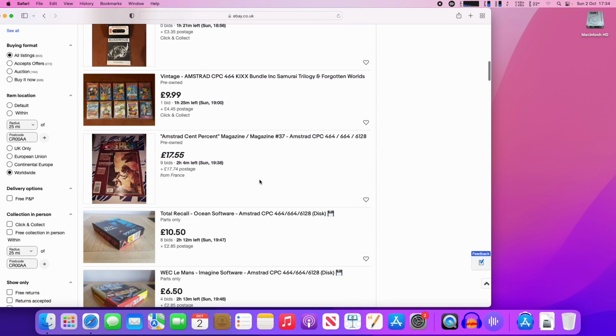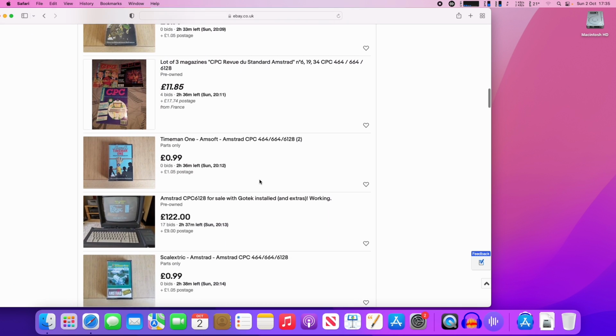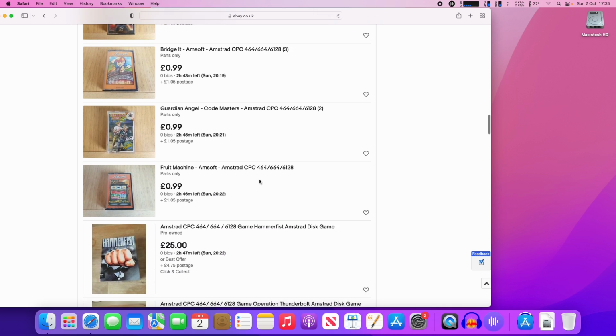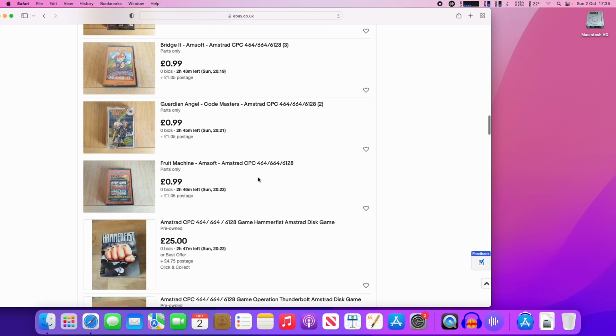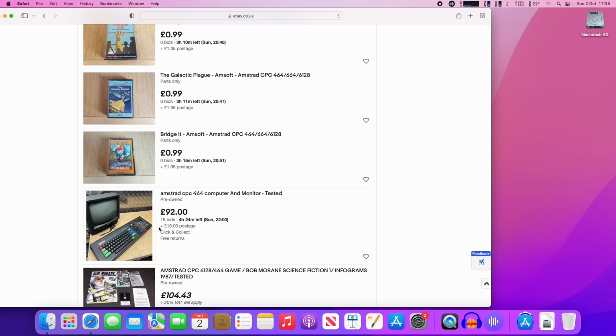Operation Thunderbolt, £7.99 there. Total Recall, £10.50. Oh, I wish I hadn't thrown away so many of my big box games when I moved house. Copy of Bridget, 99 pence. Not too much exciting. Here's a 464, £92. Says it's tested.